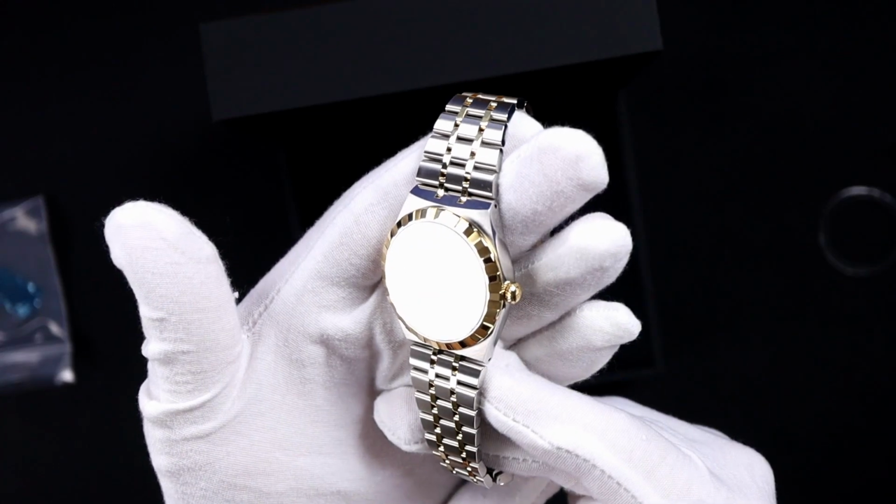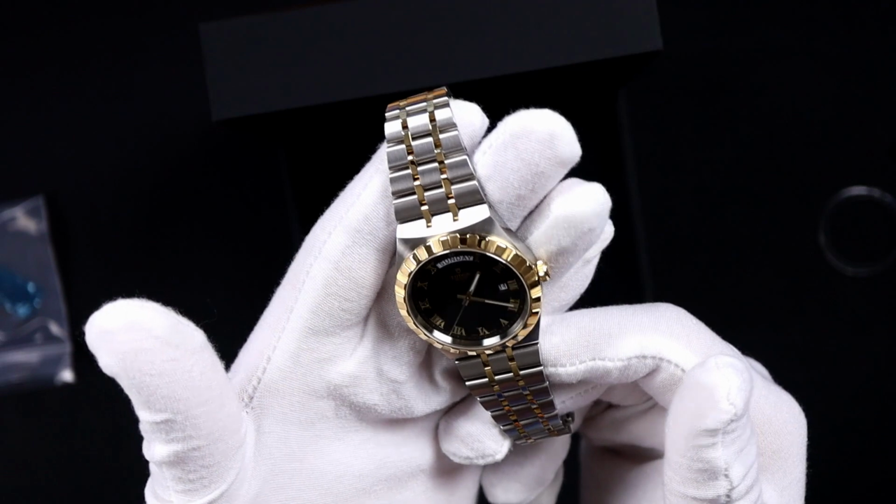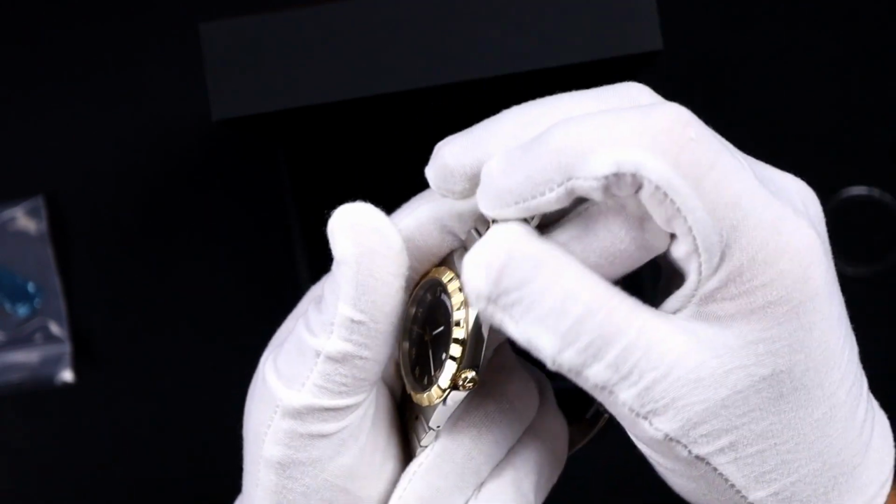Can you find something gently used? Like this Tudor. It's gently used. Perfect watch. Authenticated everything. I have the box papers, everything. It just seems like a no-brainer, obviously.